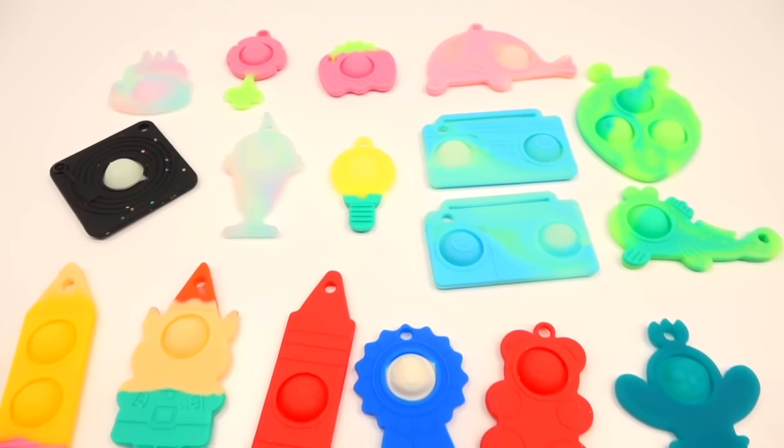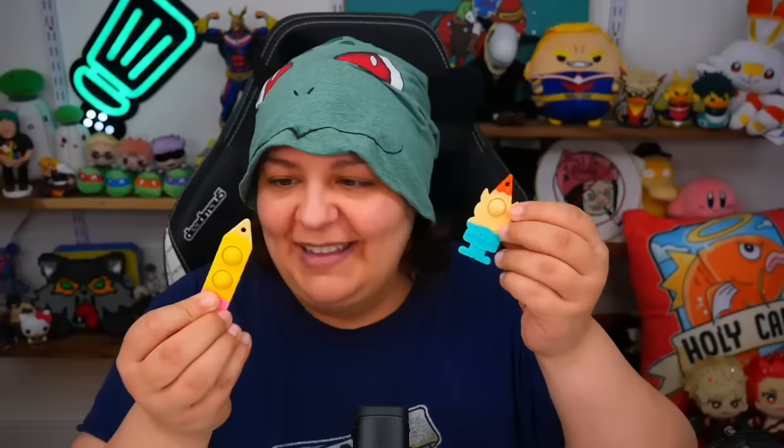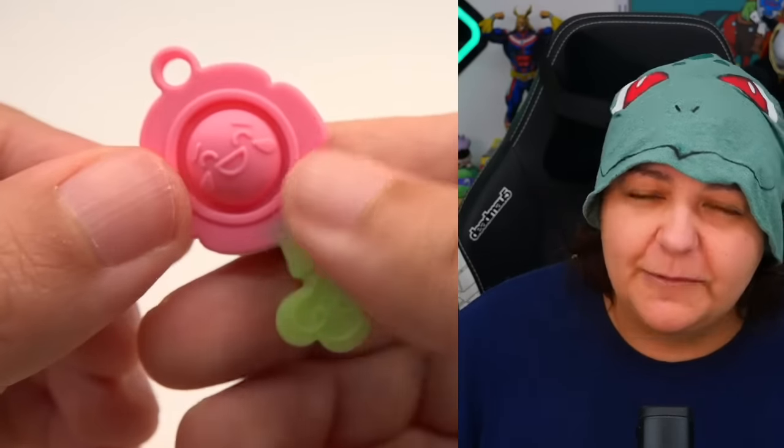So let me know which one was your favorite. I have to say the scented ones and also the gnome and the pencil and the cactus, they're just adorable. Actually, all of them are pretty adorable except for the flower. The flower was a little hard to hold.